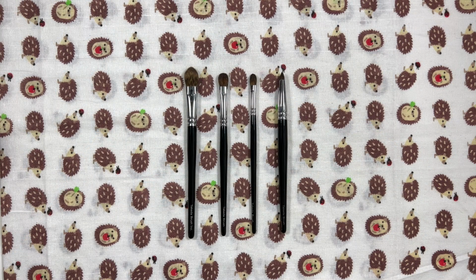This one is definitely my favorite out of the 4, and then second place would have to be the second smallest one. And my third favorite is the second one from the left, and then, like I said earlier, the least favorite is the largest one.